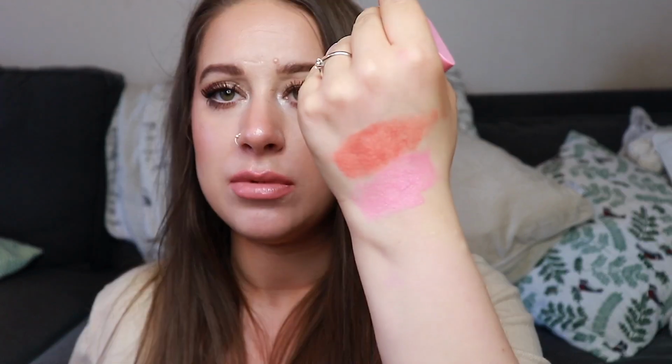But my heart always lies with the pinks, so I just need to stick to this one, which is the Pixi On The Glow blush as well, in the shade Floor. This I've even worn on my lips because I just love it. Ooh, the shade is very similar to Swish, actually, from Milk Makeup. Let me see this one.